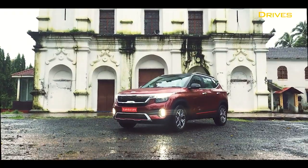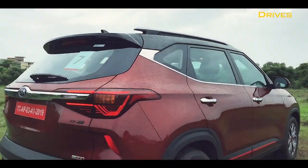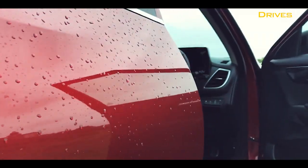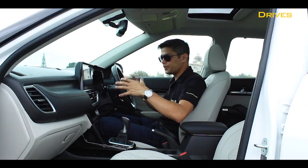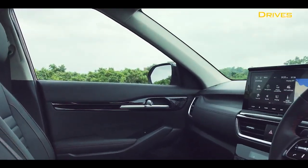So overall, the Seltos does come across as a very sporty and a fresh design in the compact SUV segment. So now let's talk about the interiors of the Kia Seltos. Well, the moment you step inside the cabin, it is a very refreshing and a welcoming sight.